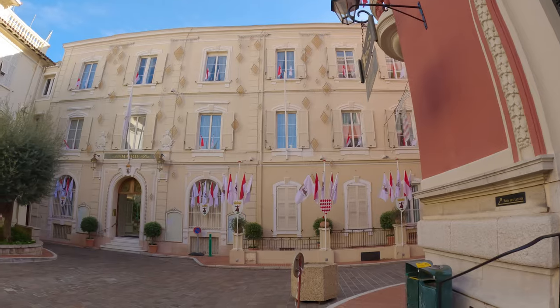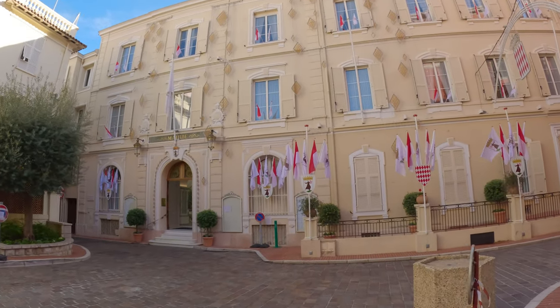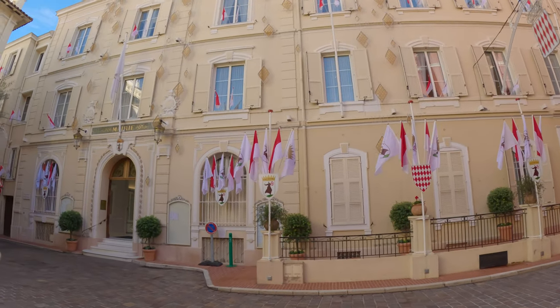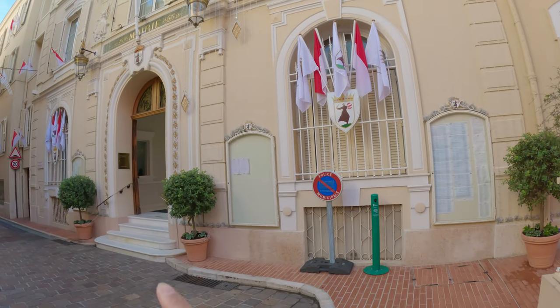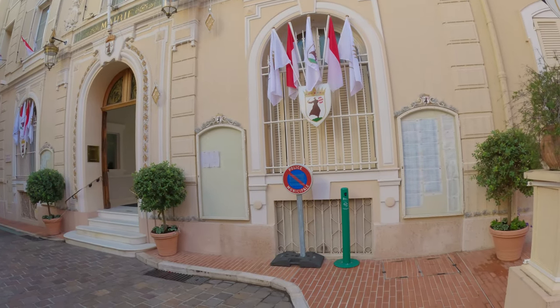This area is cute. Not sure if this is a hotel or something else. I was blind. It's a police station. I was wondering why there are so many Monaco flags outside. Okay, makes sense now.